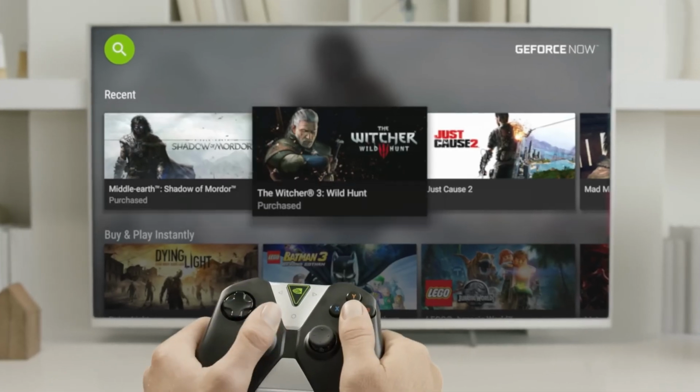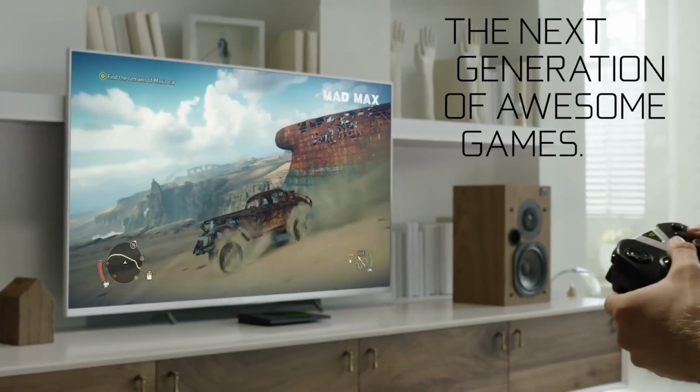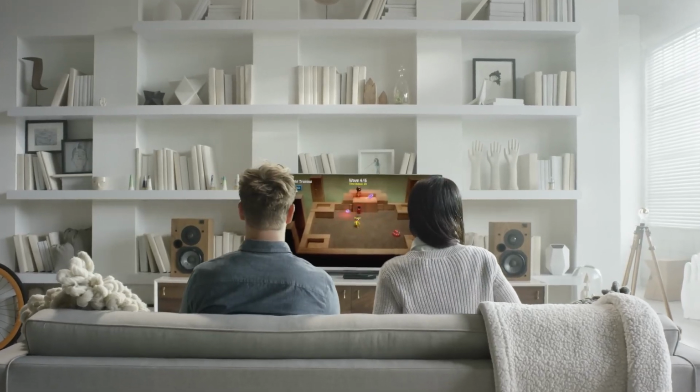Now, that's something the Apple TV doesn't have. Yeah, we'll get to that, but it's worth pointing out because it makes the Shield a bit more versatile right off the bat. Definitely, you can plug in hard drives or other peripherals.